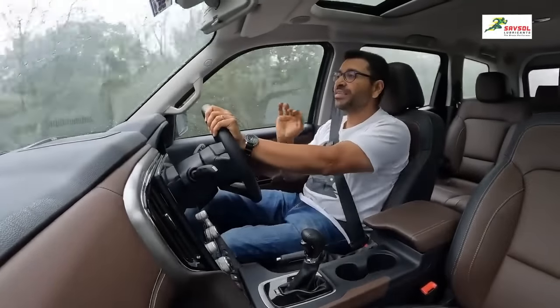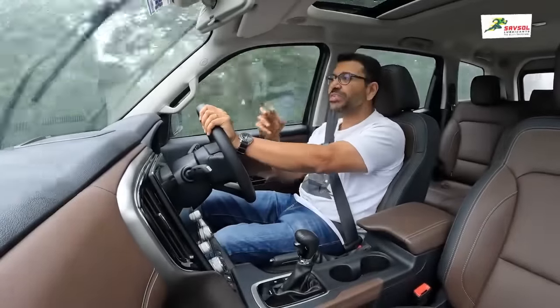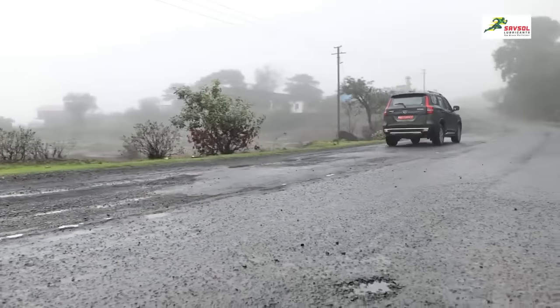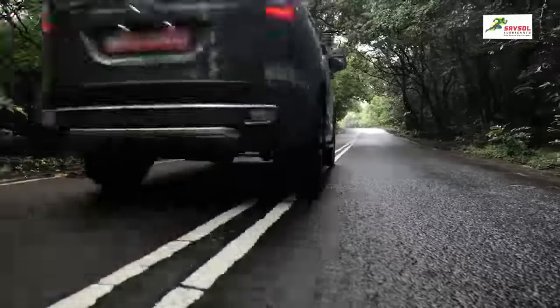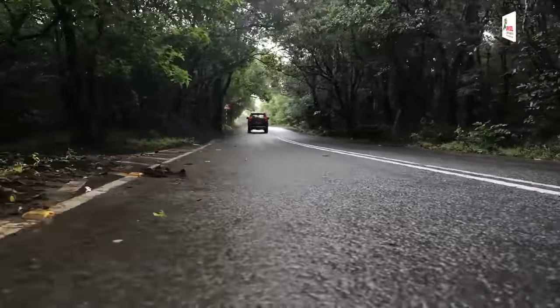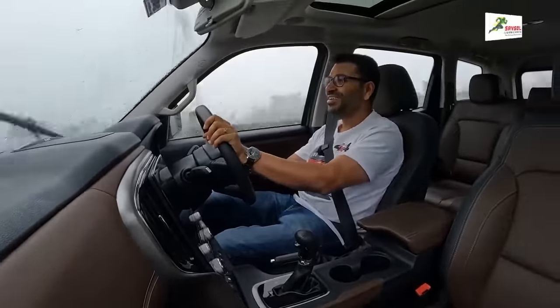Of course, it's with a caveat that over some of the bumps, you can feel it moving around, that sort of lateral movement, which is typical of body on frame constructions, of ladder frame chassis. So you do feel at times that this is a ladder frame, but I'm telling you, 99% of the time, this ride comfort is phenomenal. Did I say it's astonishing? Well, it is astonishing.